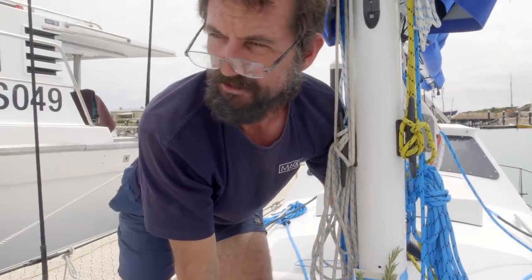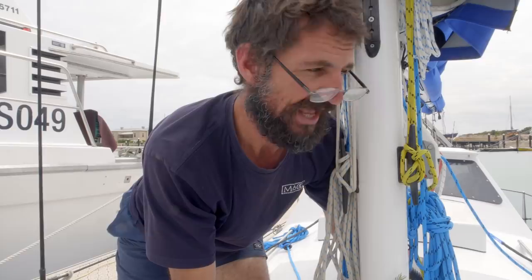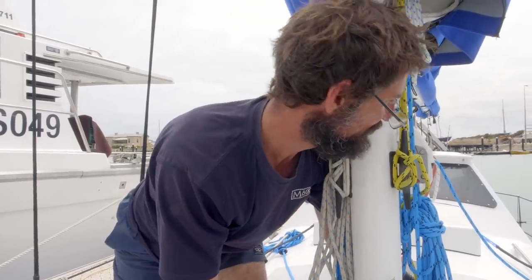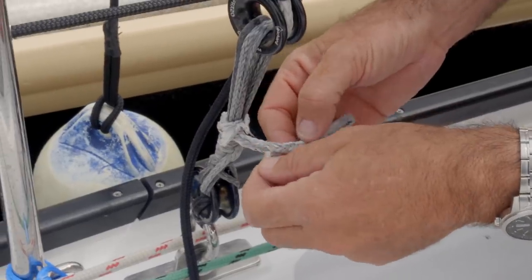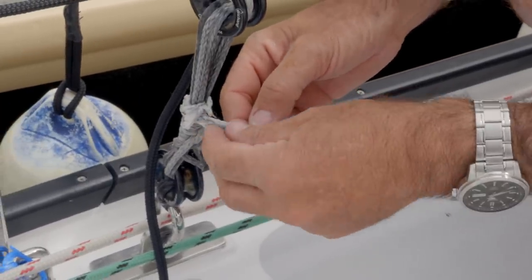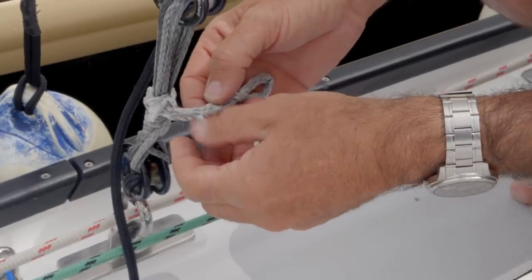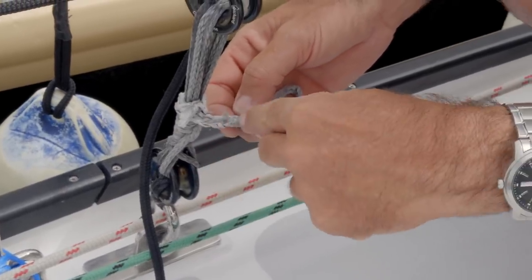Everywhere else we look around the boat, I just can't see any fraying of the Dyneema at all. They've been pulled apart and spliced. This is just where I pulled apart, so that's actually part of the inside core that went through. That's why that's sticking out. That's not a broken strand.